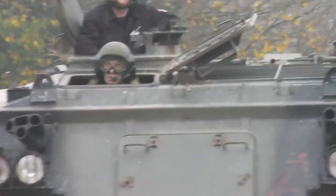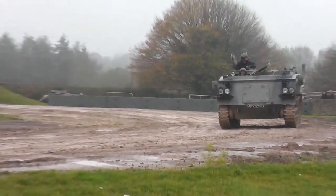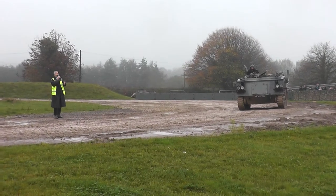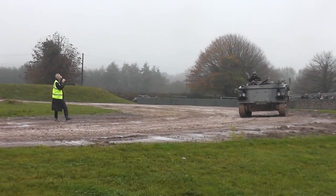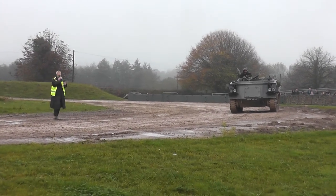Now this particular vehicle, this is called FV432, Fighting Vehicle 432. Sometimes vehicles get nice names, sometimes they seem to get lumbered with the production number. Now the 432 started service in the end of the 1960s. It's still in service with the British Army today. You may just have seen one drive past us about 5 minutes ago. So it's a really long-serving vehicle in the British Army.